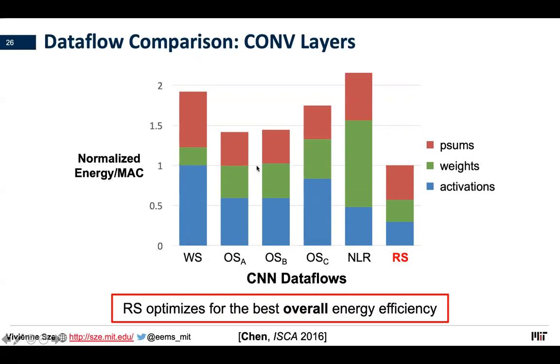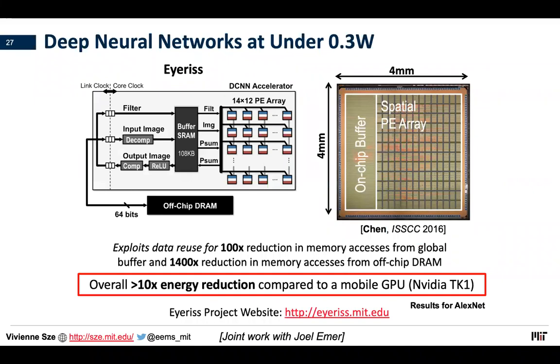Whereas output stationary, when we look at three variants of it, really minimizes the partial sums. You can see that the red part here is really minimized, but it comes at the cost of increasing the weight and activations. Whereas row stationary, shown here, doesn't have the smallest amount of weight energy or the smallest amount of partial sums energy, but overall, when you put it all together, it still has the best overall energy efficiency. Okay, so again, the takeaway here is that you want to always look at, for example, if you're talking about data movement, all the different data movements, not just one particular data type, and you might need to balance them out.